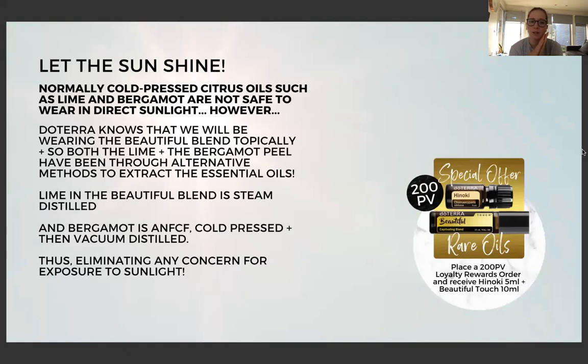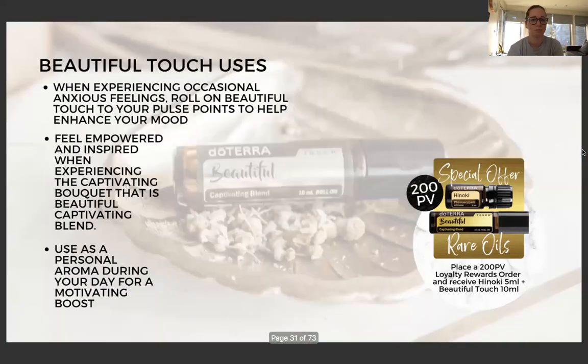Now, this is a little bit different to most of our citrus oils because you've got the lime and the bergamot in there. Normally we would say you can't wear this out in the sunshine, but what doTERRA have done is they've used a different distillation process, a different extraction method, so that these oils are actually safe on the skin in sunlight. So you don't have to worry about covering up. Some people put their citrus oils on their scarves or collars or in their hair so they don't get photosensitivity. You don't have to worry with this oil, which is really cool.